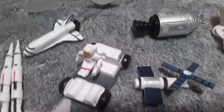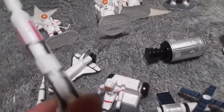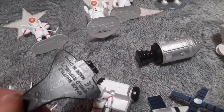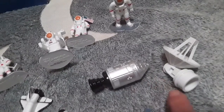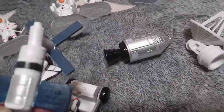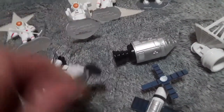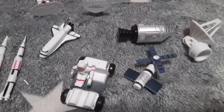So they are kind of like the Safari Ltd. tubes where they're labeled. So this is hard to see on there, but they do say rocket on those. This one says space shuttle. The astronauts say astronaut on the bottom. These two I cannot read. It's too tiny of a print for me to actually read. This one here said Skylab. And this one here said Lunar Rover. So yeah, that's pretty cool. Like I said, these are perfect for a sensory bin or open-ended play.